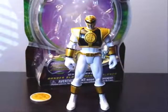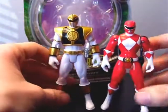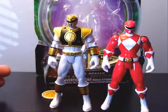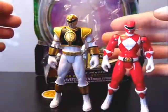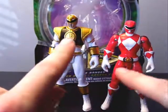So, what's another size comparison? How about with Jason? Oh no, what's going on here? This isn't Photoshop. This is the actual scale. As you can see, my hands are moving, even behind them, see? This is not Photoshop, this is the real deal. This is the actual scale between the two.